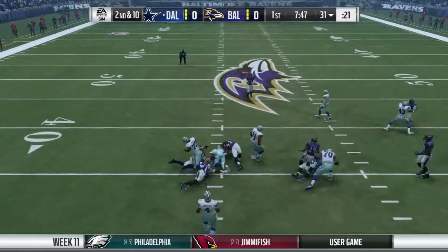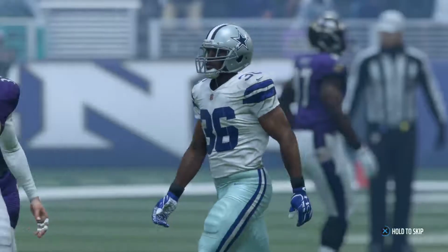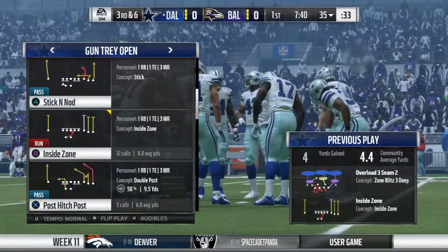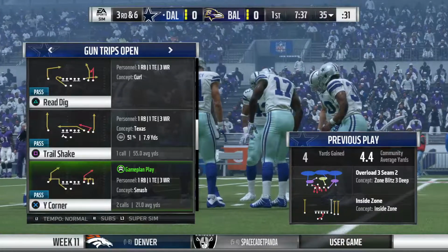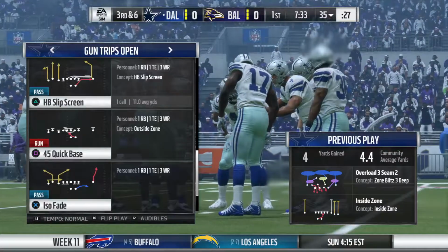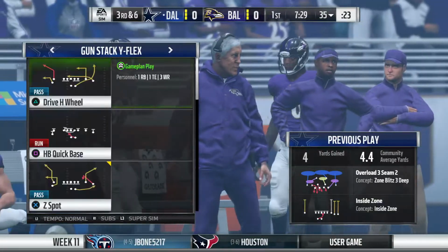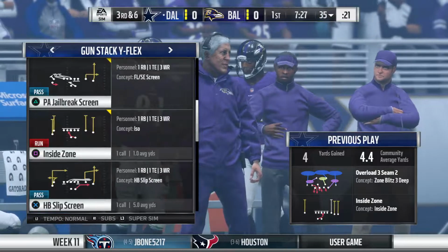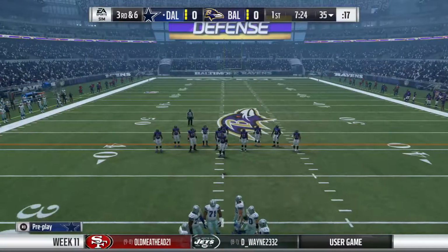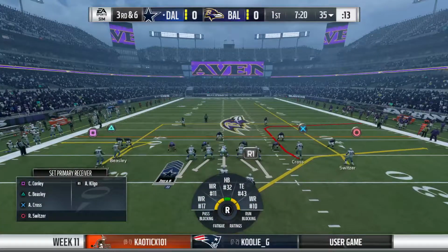They'll run it now out of the gun. And he'll be tackled at about the 35. Give him 4 on the ground there. They're now left with 3rd and 6. And the defense searches for one more stop here after the run on 2nd down.